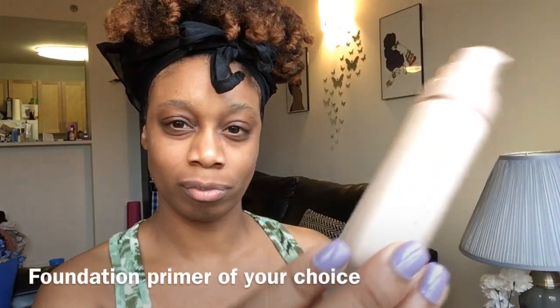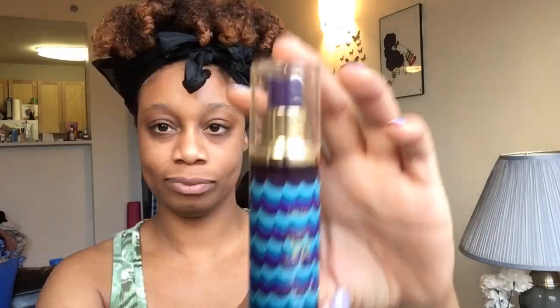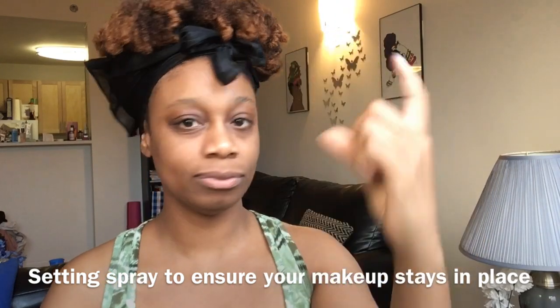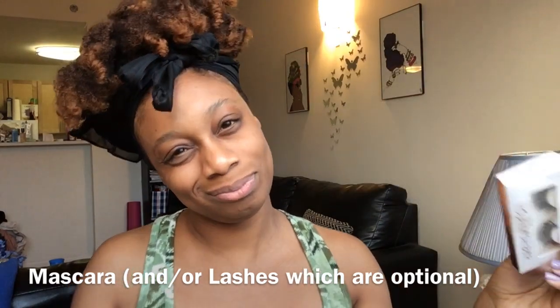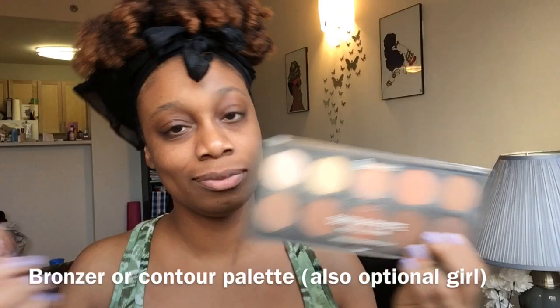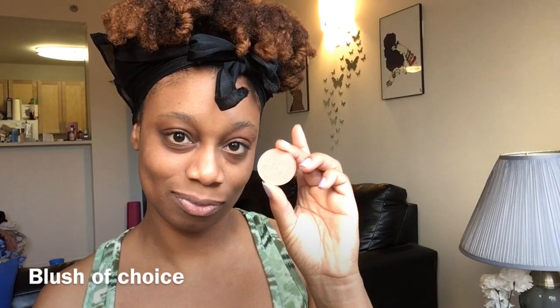Primer that you put on top of your face moisturizer to make sure your foundation goes on smooth. Setting spray to make sure that your makeup stays in place all day. Mascara and then eyelashes, which are of course optional. Bronzer or a contour palette. It's optional, but it does add dimension. And some blush to put on your pretty cheeks.